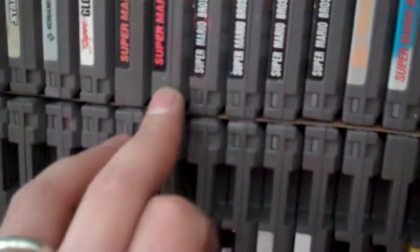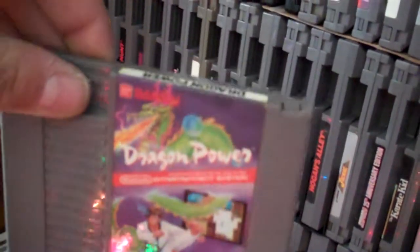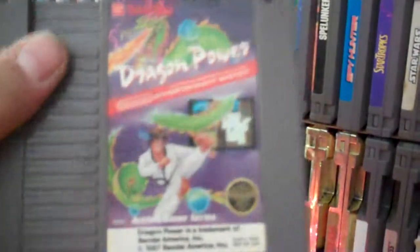Show you the Power Glove after. Mario's. So you got Super Mario Brothers, Super Mario Brothers 3, with the track meet, 2 and 3. Got a couple of these awesome little Bandai games that Bandai put out that were basically just ROM hacks of Famicom games. This was a Dragon Ball Z game, or a Dragon Ball game, that they turned into Dragon Power.